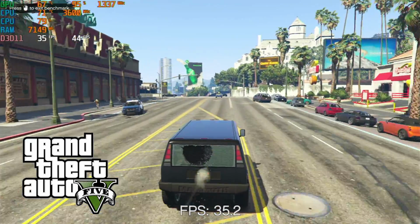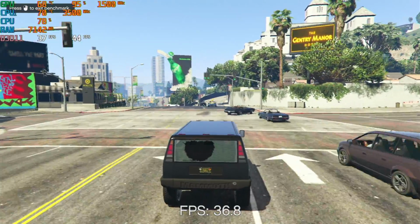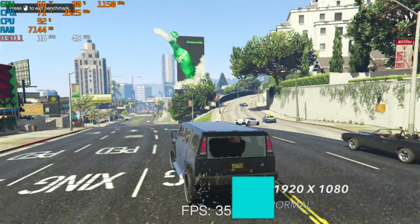GTA 5 was at 1080p normal, DirectX 11 with anti-aliasing off. We were running the benchmark and we got 42 frames per second.